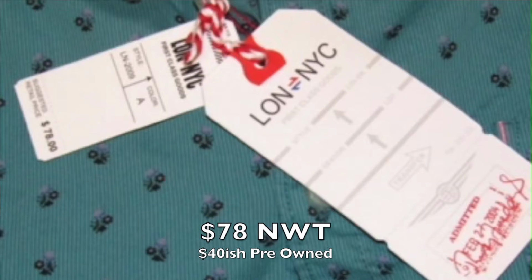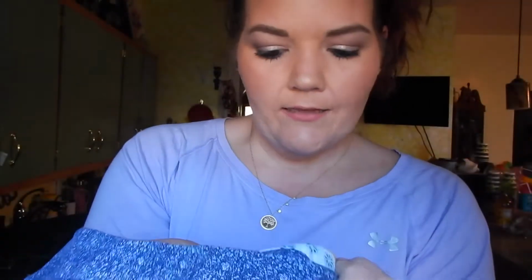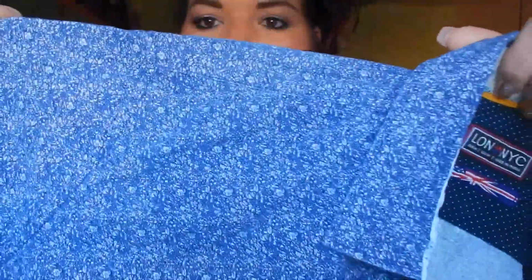Okay, this one here, we know nothing about. We searched it on eBay. There's nothing on eBay. There's only one thing on Google for it. And if I'm not mistaken, I'll insert a picture, but I believe it was $40, $50 for this. But it is London, New York City. It's like London to New York City. It is made in India. The tag looks like that. So yeah, if you guys have any information on this brand, this is why I love having you guys here, because you teach me so much and you help me out, more than you guys even know, honestly.